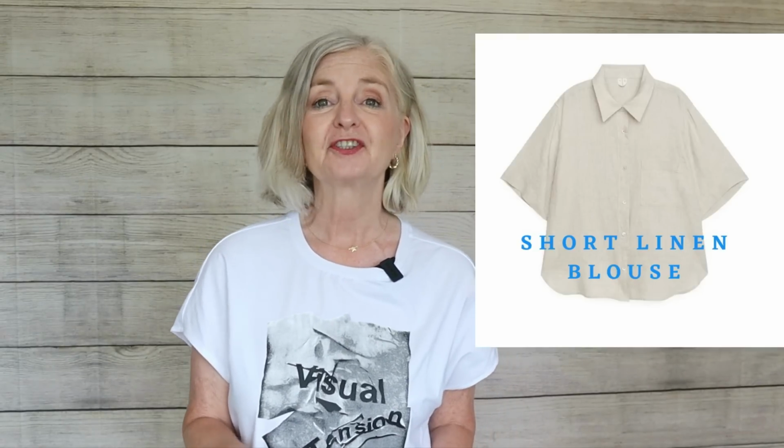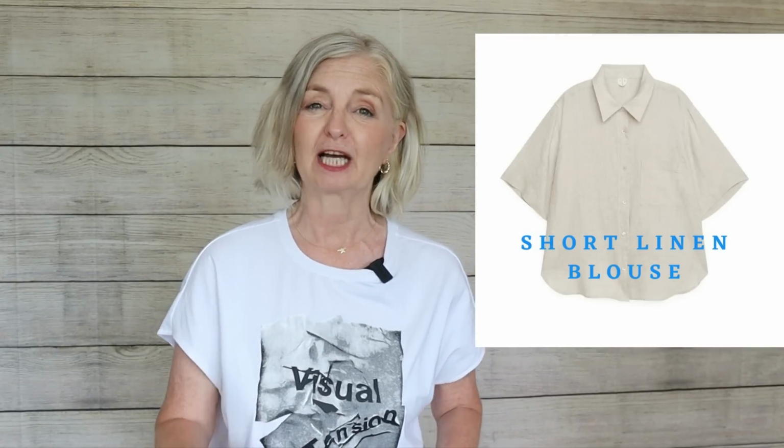My linen top I'm showing here, I also bought on holiday, and I like this because it's slightly short at the front. It's got that curved shape, and it's not a long linen top, but it's loose, and I love the shape of it. I loved it so much in the shop I bought two, so I bought one in another colour, which I'll be showing later on. So there are options similar to this that I can list down below that will give you that shorter length type blouse to go with your linen trousers.